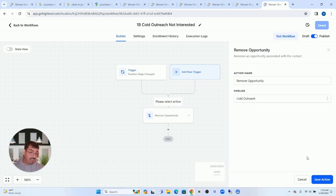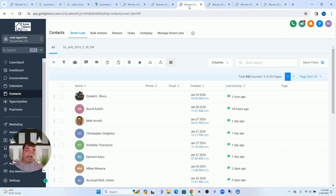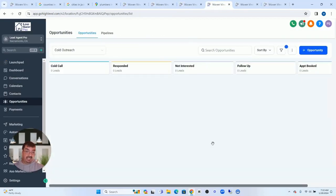And then we're going to click cold outreach and then save. And that's it. And so now what will happen is when we move them into this column in our pipeline, they're automatically going to get removed from our pipeline. So we're just going to keep calling new people. As we call new people, they're going to get added here. As they call us back, they're going to get added here.